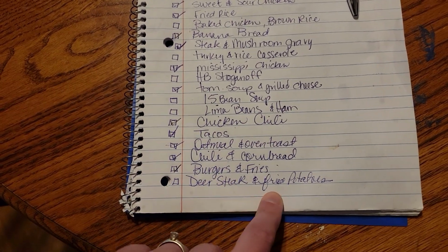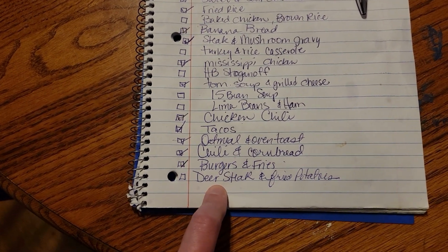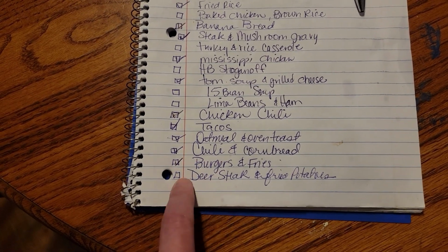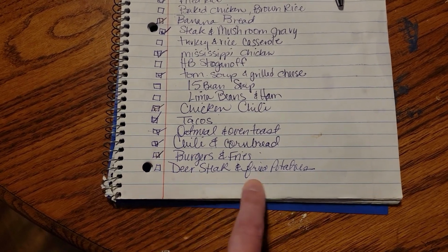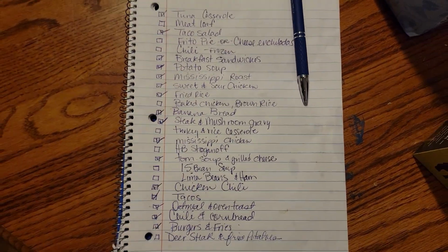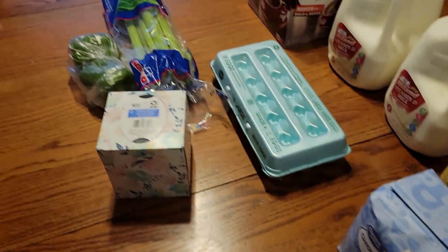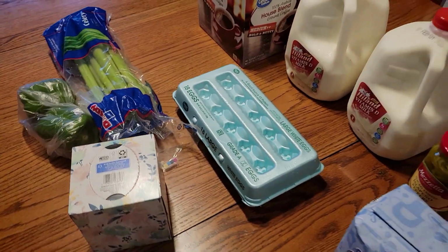And then deer steak and fried potatoes I added because Miss Ann had asked for my deer steak recipe, which I don't fry the deer steak, Scotty does, but I can probably film him doing it. So I added that one on there because it's something we haven't had in a while, and we have obviously everything we need. So we have more than enough meals to get us through this last week of the challenge, and the only item I had to buy was a bell pepper and then I guess eggs, because Scotty eats eggs just about every day.